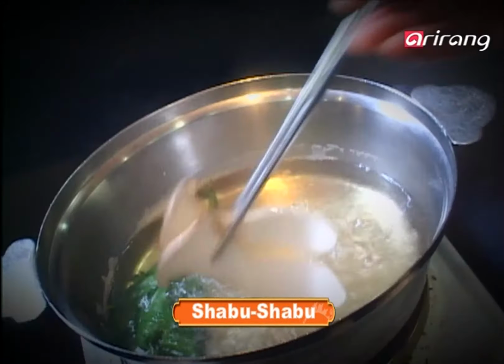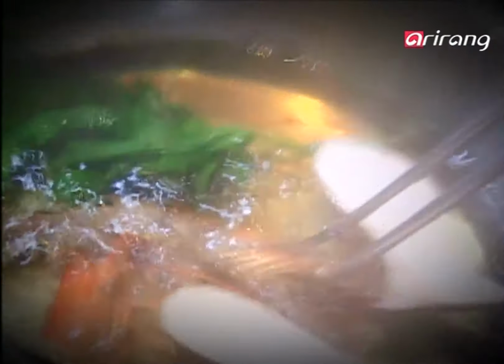Once the simple flavored broth starts boiling and the vegetables are all set, the shabu-shabu is ready to be enjoyed. First, put the chopped mushrooms, vegetables, seafood and beef in the pot of broth.